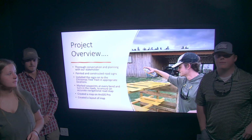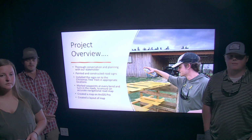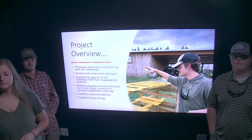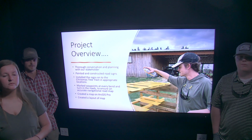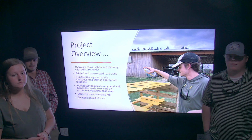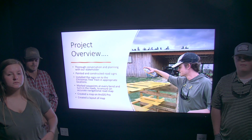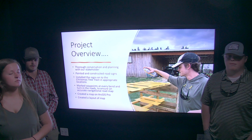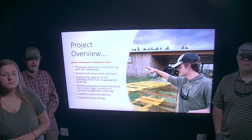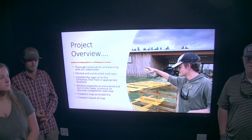So as a project overview, our project began with thorough planning and conversation with our stakeholder, Mr. Rentz. So we traveled to the school forest and asked Mr. Rentz a series of questions regarding our project, such as where actually the road signs needed to be placed on the Christmas tree track, and also how he would like the final product of the map turned in to him, whether that be a shapefile or a project package or in a PDF format.